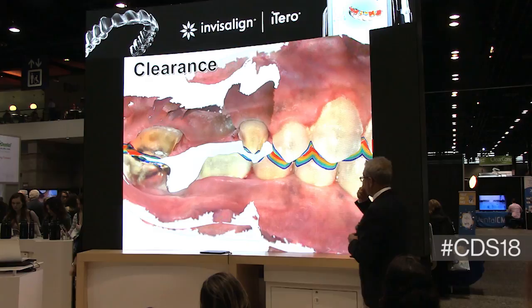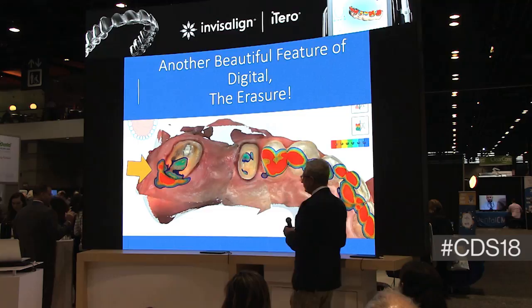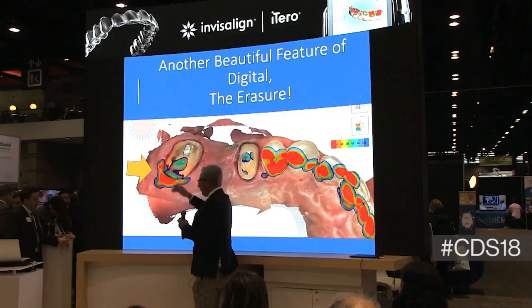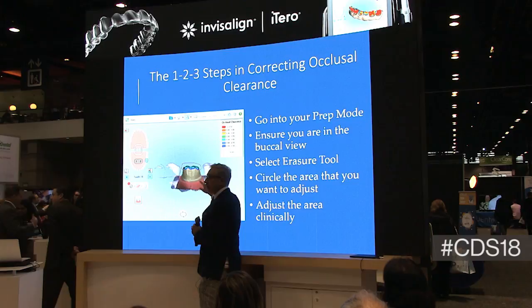Occlusal clearance. We created enough clearance here. This was as narrow as could be, so I only had 2/10 of clearance. So let's say you want to adjust it right now. You've already taken your impression. The beauty of digital is you don't have to repack your cord or modify your preparation. You use a tool called the eraser tool. All you're going to do is circle the occlusal area that you want to reprep, and then just scan the area. You don't have to worry about the margins at all.